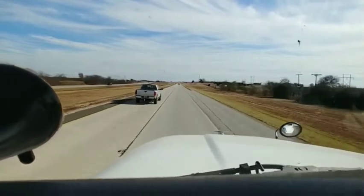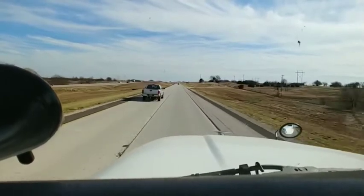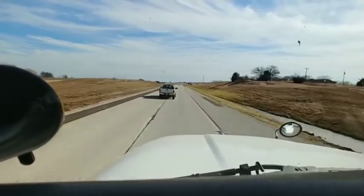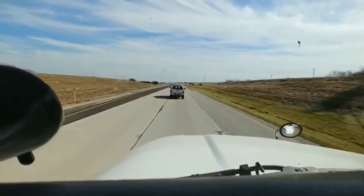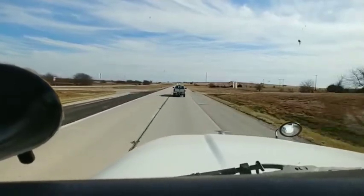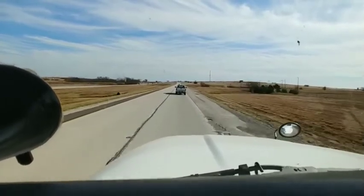When you're going uphill and get near the top, there's a certain point on an incline when you're not going to gain any more speed, no matter if you have almost 40 pounds of manifold pressure compared to 20-something. Your truck's not going to do it. So why not let up on the throttle? Let it breathe a little bit.